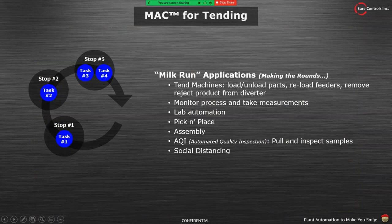And some of the other applications are really tending. So I talked about emptying a reject bin, but sometimes you can do something more complex. Let's say in lab automation, you might have a piece of test equipment. You want to go up, load some trays or test tubes into the equipment, use the arm on the Mac to close the door and go hit the button to start the process. That's one example. Machine tending, so CNC machine tending is a big one.